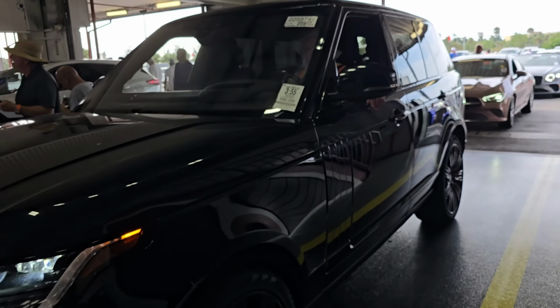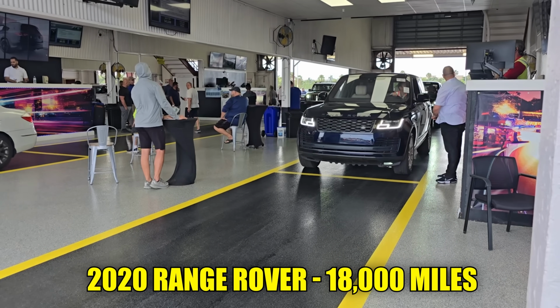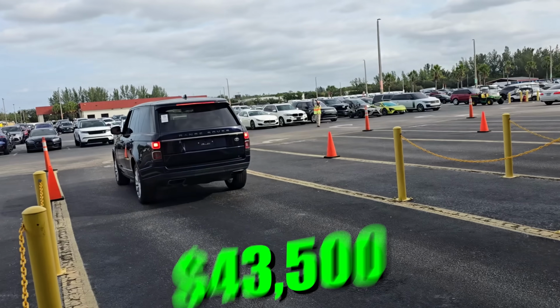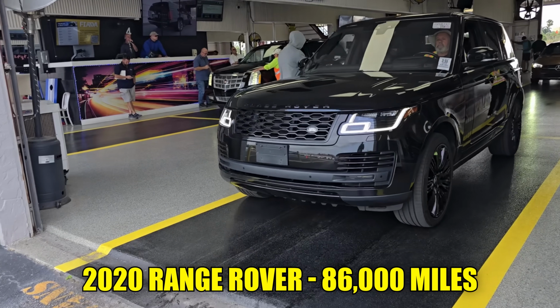Wild. 2020, 86,000 miles. See what this goes for. Here's a 2020 with 18,000 miles for $43,000. This is making me very nervous. 43 grand, 43.5, high bid on that. And this one, 2020 with 86,000 miles, is 31 grand.